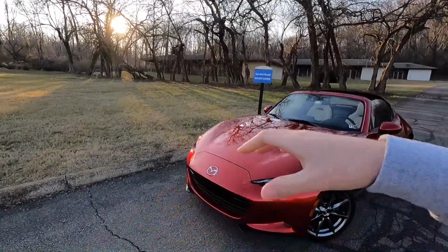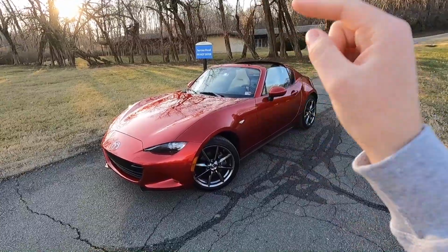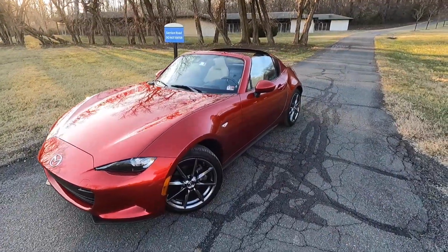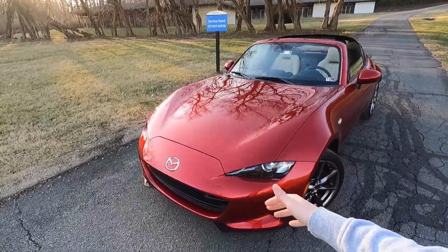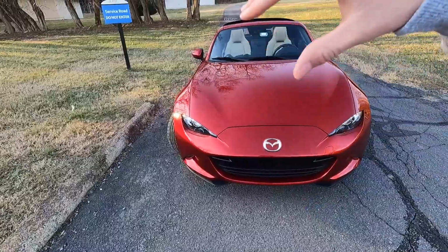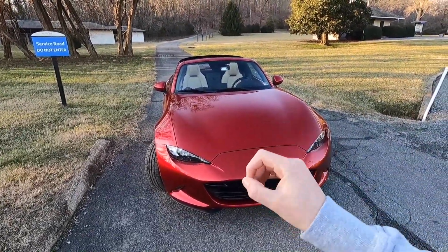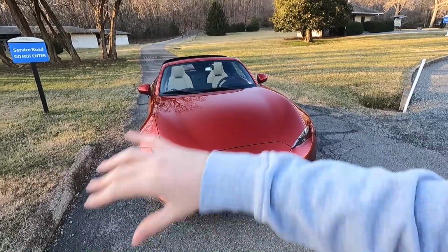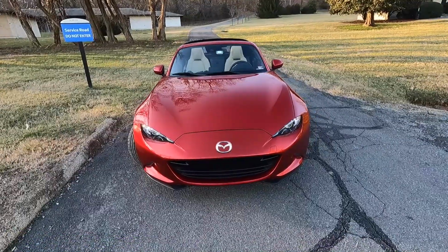Now, I do want to walk you guys around this car because this is my mom's new-to-her 2020 Mazda Miata RF GT, and this one has been painted in Soul Red, and I'm normally a fan of cars in red. It's just, you know, not my cup of tea. However, this Soul Red is probably one of the most beautiful red painted cars that I've ever seen. This has quickly grown to being my favorite painted red car that I've ever seen.